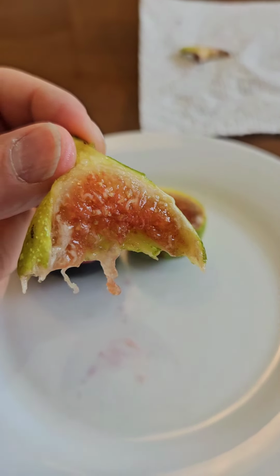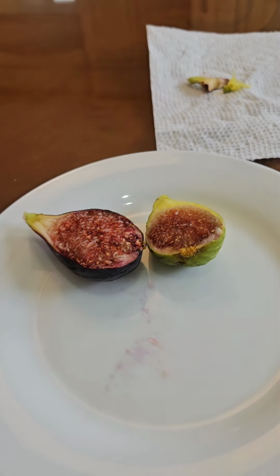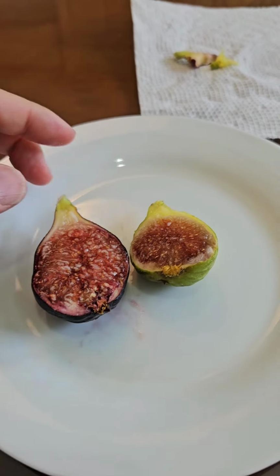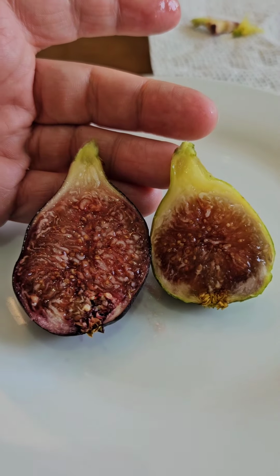Okay. Out of flavor, this one definitely wins the competition. Both are great, but maybe if I let Violet de Bordeaux wait a couple more days, it would have been better. It's still pretty good, but not as good as sucrete.